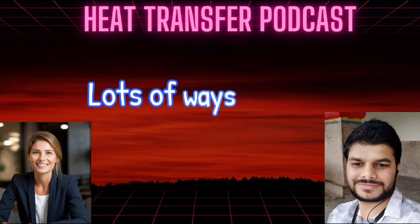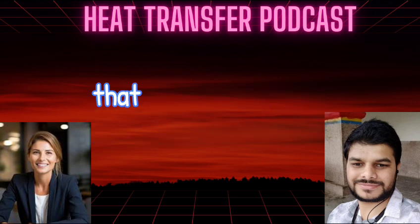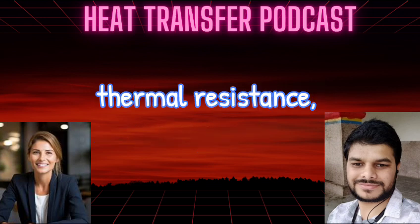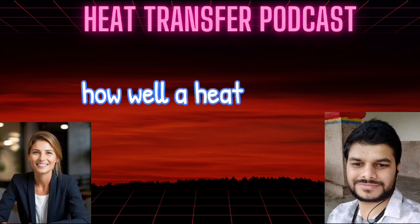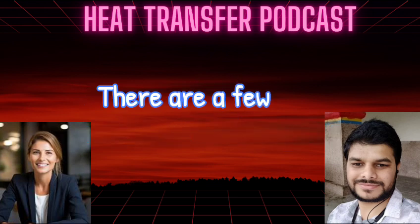Wow, okay. Lots of ways for them to get clogged up. Yep. And any of that fouling adds an extra layer of thermal resistance, making the heat exchanger less effective. Cleaning them can be a major maintenance cost. So with all these complexities, how do engineers actually measure how well a heat exchanger is doing its job? There are a few key metrics.